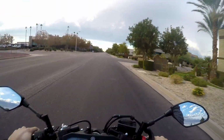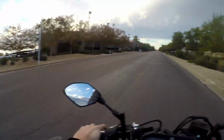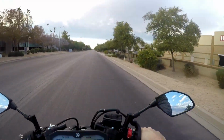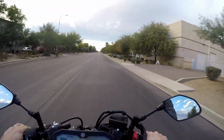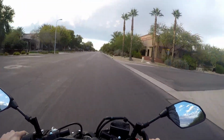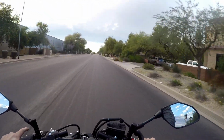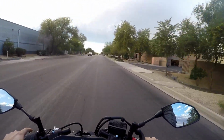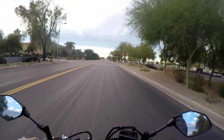Yeah, so this is second gear, just barely slipping the clutch, and that wheel comes right up. So the way it's geared, even though it feels way less torquey, it doesn't seem to have any problem. This is in third gear. Yeah, third gear, front wheel. I mean, this is my first ride on the bike, but you notice that in third gear, barely slip the clutch, that front wheel comes right up as well.